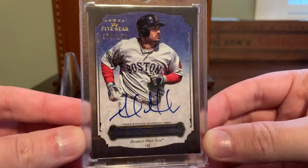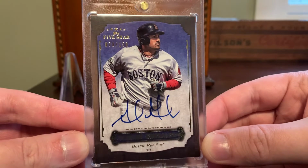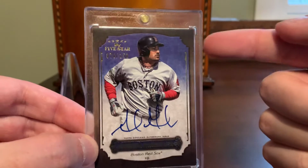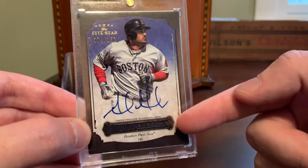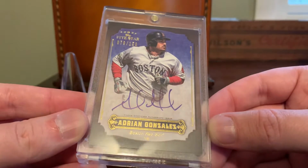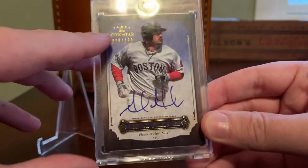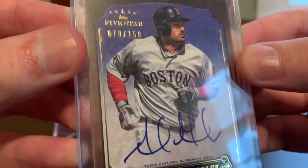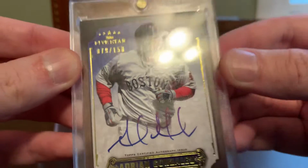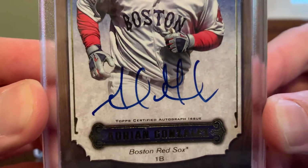They feature what I believe is a photograph, but it has sort of an effect applied to it to make it look almost like a painting. They have a very high-end feel with ornate borders and some foil work here that you can see in the light. Just a basic nameplate at the bottom. All of the autographs are serial numbered. This one is out of 150, you can see there over his shoulder. And of course they feature bold on-card autographs.